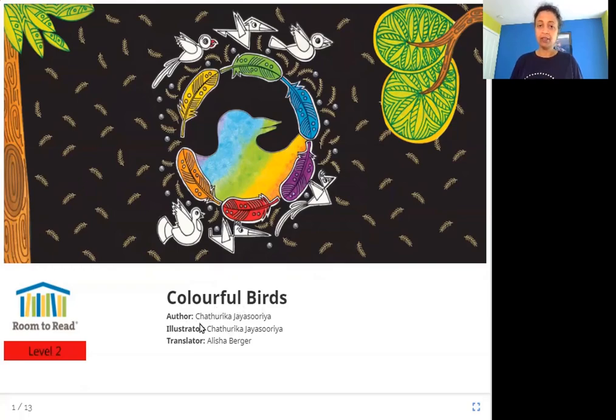The author is Chathurika Jayasooriya. The illustrator is Chathurika Jayasooriya. The translator is Alisha Berger and the publisher is Room to Read. So let's read Colourful Birds.